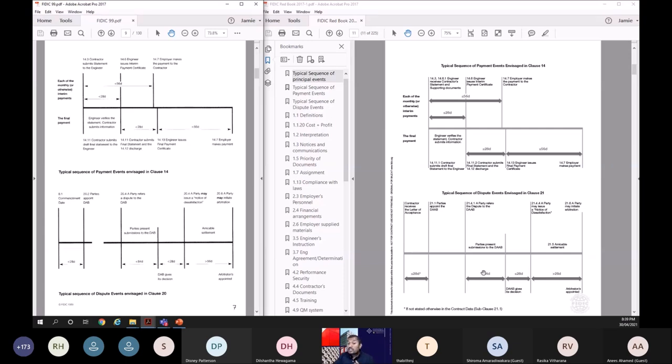Right. In 2017, again, within 28 days from the letter of acceptance, you have to appoint the DAB, Dispute Avoidance and Adjudication Board. And if there's a dispute, it is referred to the DAB, and they have 84 days to give their decision. From that decision, within 28 days, a party should issue a notice of dissatisfaction. Capital N, capital D, NOD, it's a defined term. Then they have only 28 days to do the amicable settlement. So they have saved 28 days from the 56 days. So now it's 28 days. They have tried to squeeze the dispute events or the total duration of the disputes. So that is the only difference there.